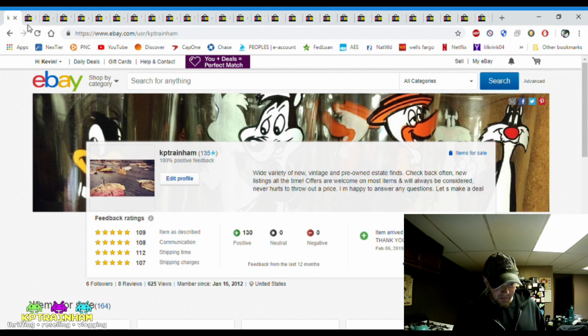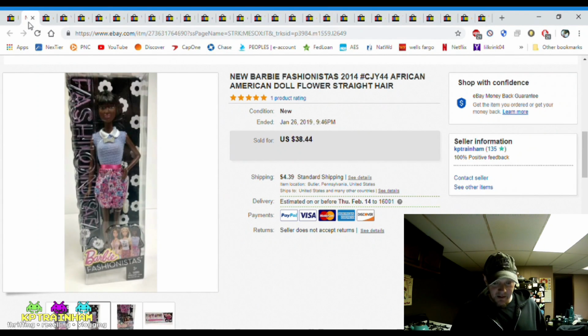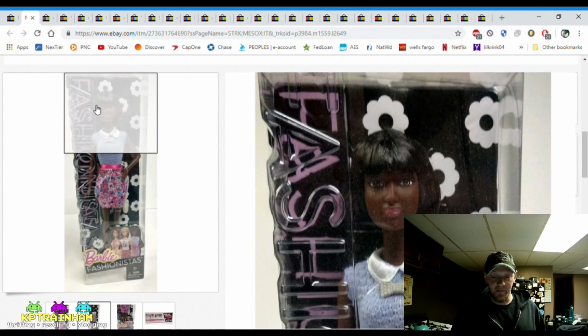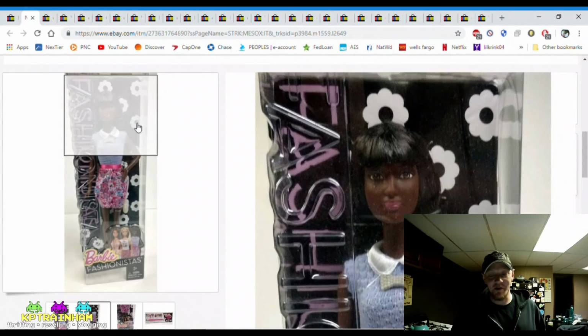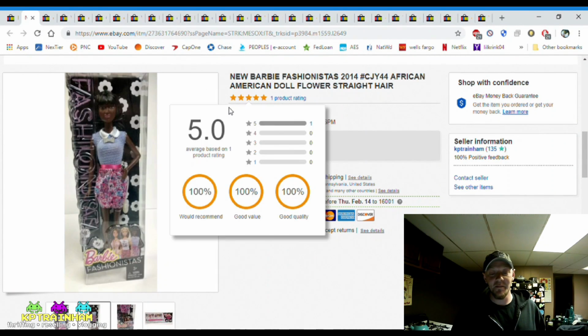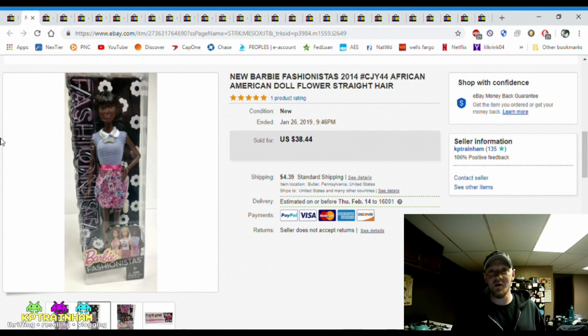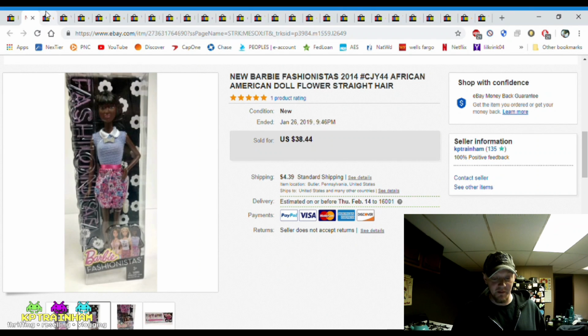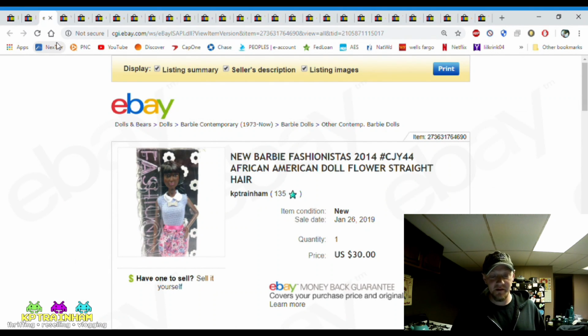So here we go. First item, Barbie doll, new in the package, paid $3.99 at Goodwill for this. I talked about it in another video. African American toys, dolls, they tend to sell a little better. They're a little harder to come across, but I had it up for $38.44. Someone made me an offer, $30 plus shipping, so I took it.